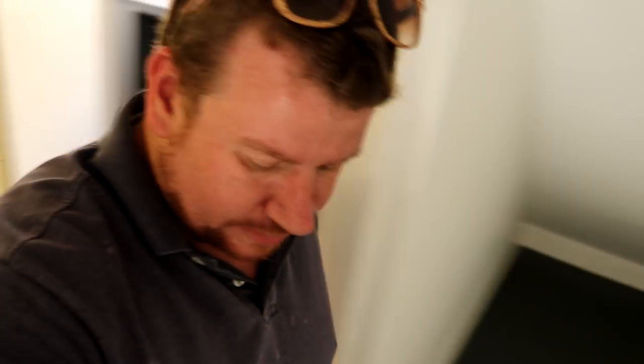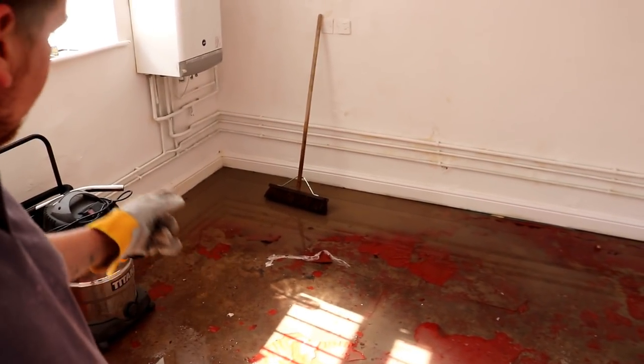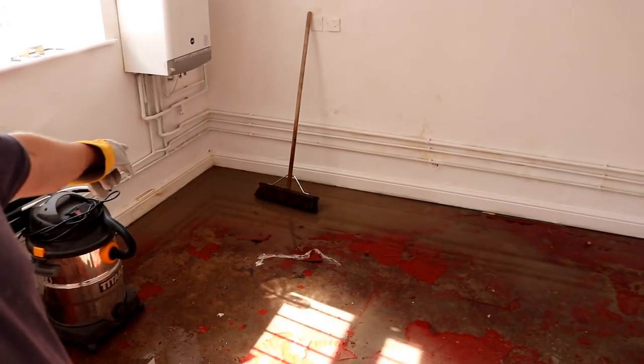So I'm going to take you downstairs. We've also been in the cellar with the jet wash. I've got pretty much most of the cellar cleaned actually. Looks pretty good in there now. The only problem that we've got is all the water's collected in this room, but there was a drain in that corner which I'm about to uncover.